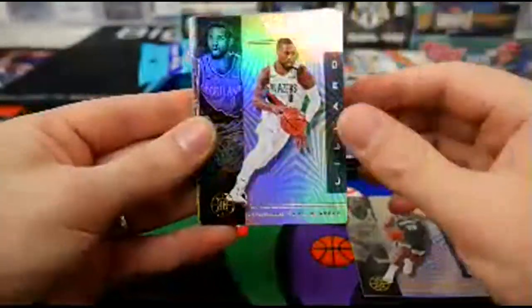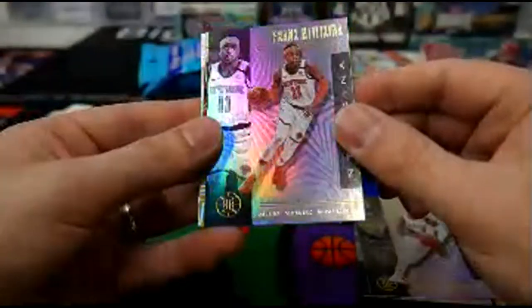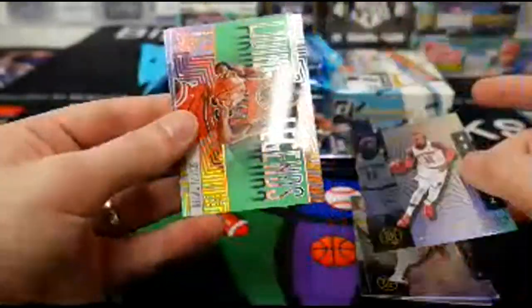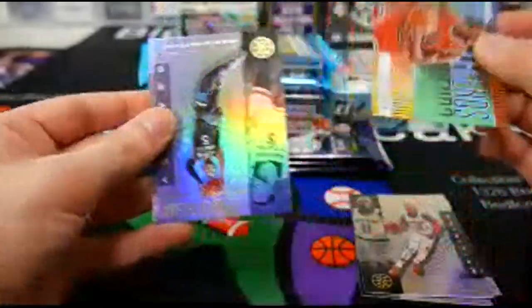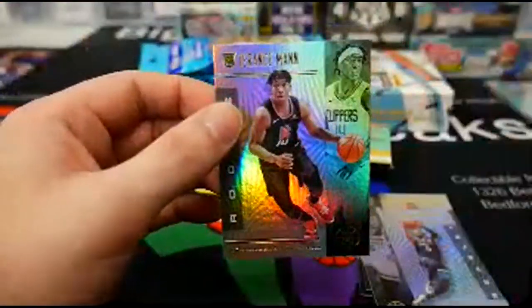Middleton, Lillard, Frank Ntilikina, I can't even pronounce it, not going to try, but for the Knicks. We got Green Living Legend Scottie Pippen for the Bulls. Beasley, rookie of Terance Mann for the Clippers.